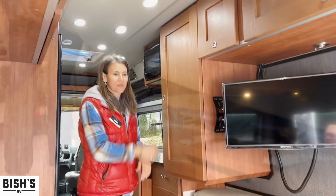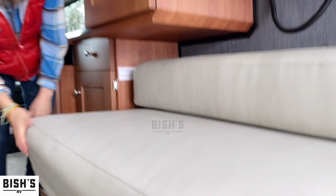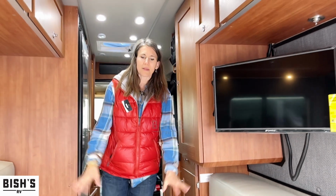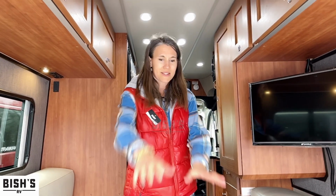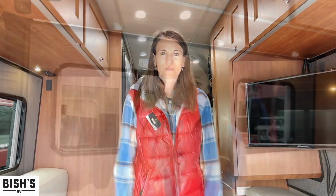This is a closet. And look right under here, you've got springs that help to prevent moisture, and it just makes this bed so comfortable. It does come together for a full bed, or you can keep them apart for separate.